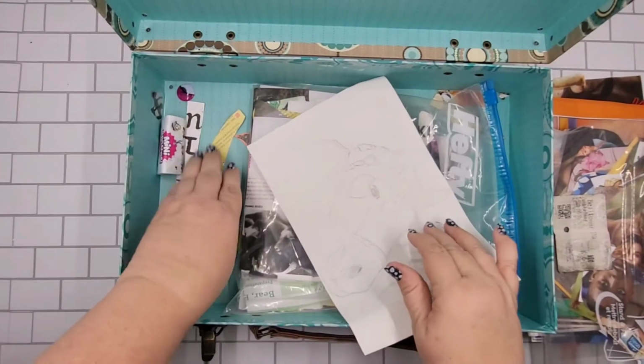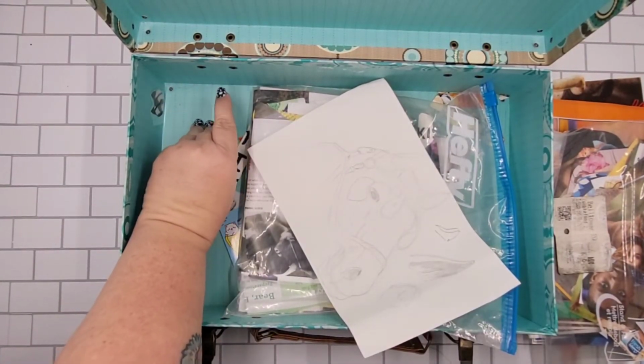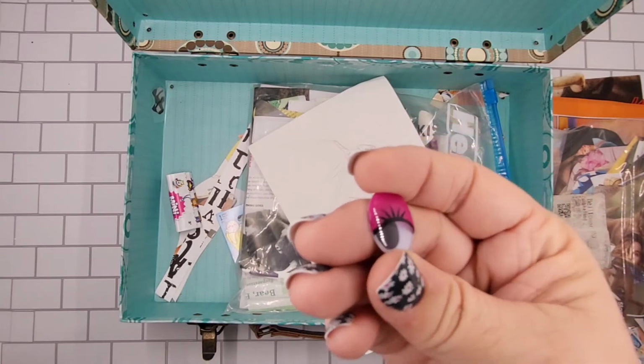All right, guys. Oh, wait, one. Let me close on this one. What preschool teacher is not really a preschool teacher if you have not used googly eyes?